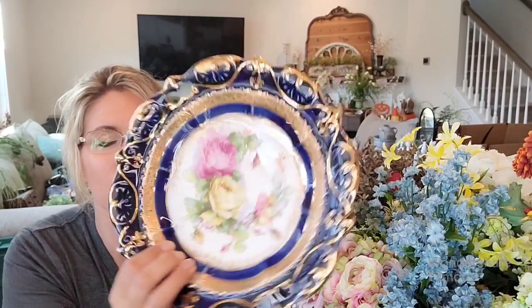It's got the roses. It is a beautiful plate. We'll see what I do with it. Maybe Chasey just puts it up in her room as a display. She found it. She really liked it. She insisted we get it. Or maybe it goes into the garden.